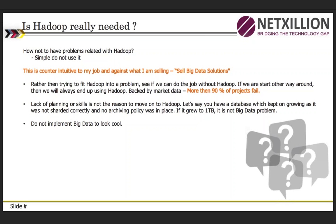Let me give an example. This example which I'm about to give you is really from a company, but I cannot name the company. So lack of planning or skills is not the reason to move to Hadoop. Let's say you have a DBA in your company and he keeps the database running for a very long time. It keeps on growing out of scope because it was not partitioned or sharded properly, and there was no archiving policy in place, right?